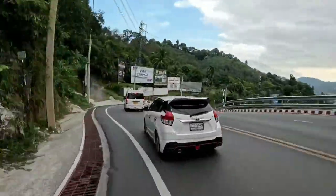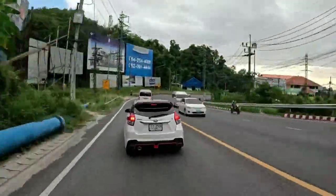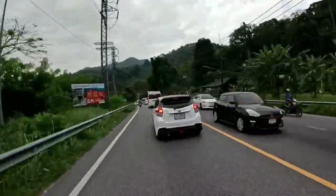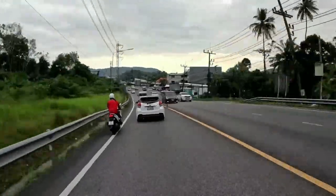Instead of turning left to Loch Palm Golf Club, you turn right and travel along the winding road for about 1.2 miles. Then turn right again, and then first right again. After about half a mile, turn left up the hill, and then you finally arrive.